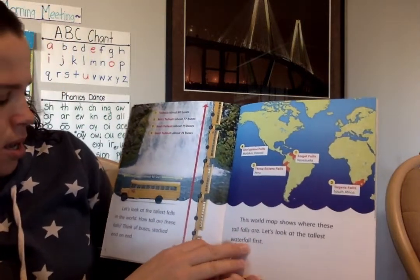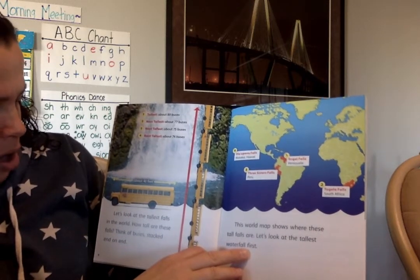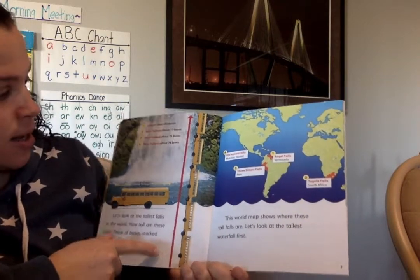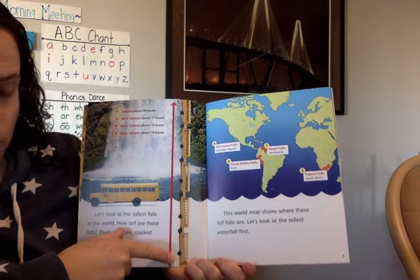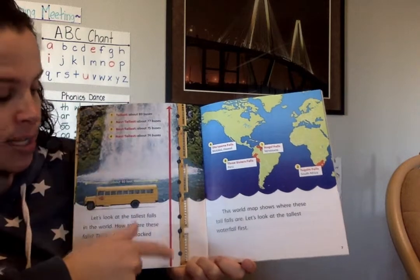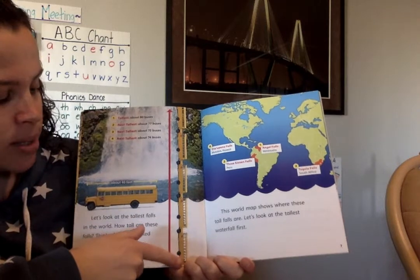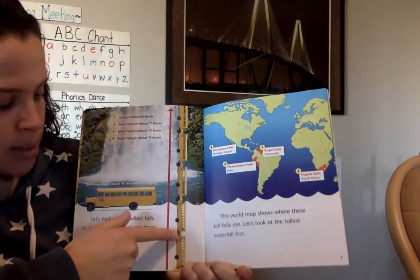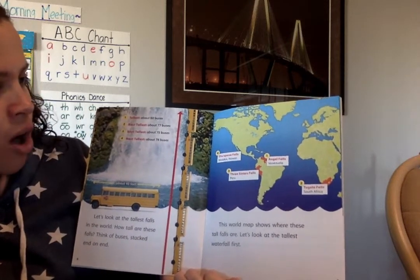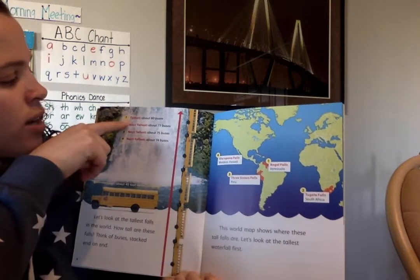All right. Let's look at the tallest falls in the world. How tall are these falls? Think of buses stacked end to end. So you have a picture here, kind of like a diagram. Okay, they're measuring. It's a measuring tool. They're stacking buses. Obviously, these aren't the correct size of a bus, but imagine a bus, okay, stacked on top. So the tallest fall, and now you have your map over here. So over here is your key.